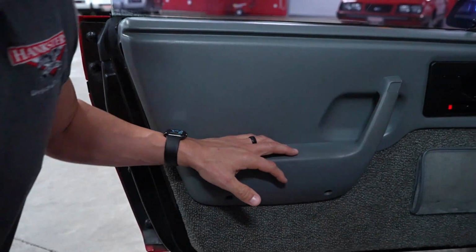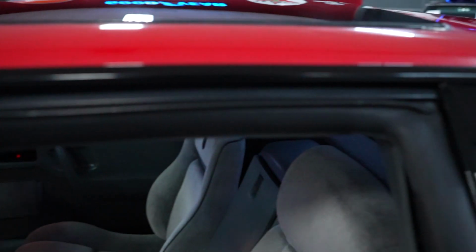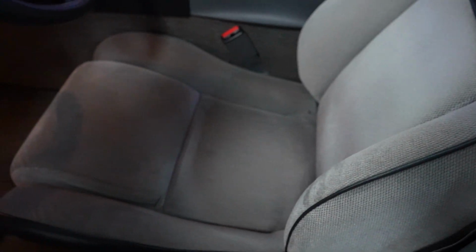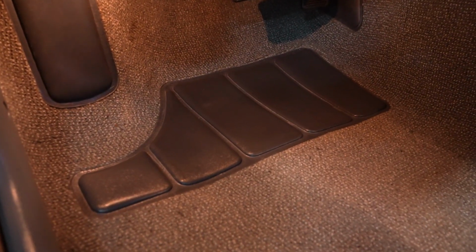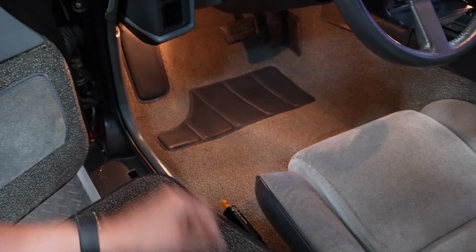Let's take a look in the driver's side of the car. The seat in real nice shape. No rips, no tears, no heavy discolorations at all. Tilt wheel. Underneath the floor mat, carpeting's in nice shape. No rips, tears, stains.